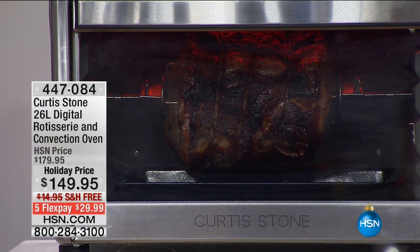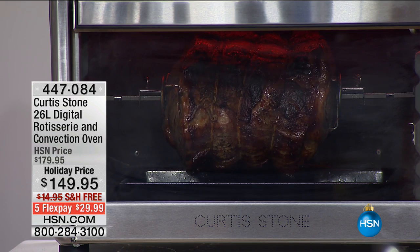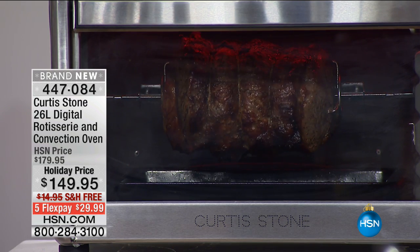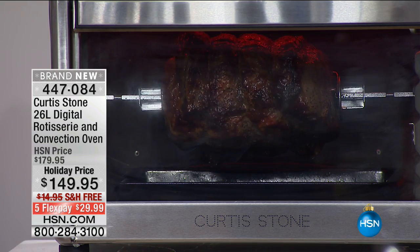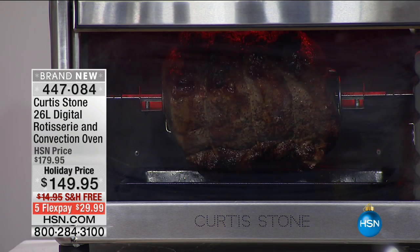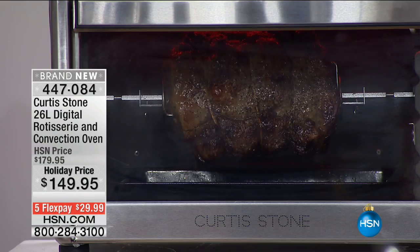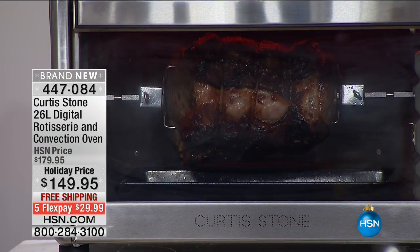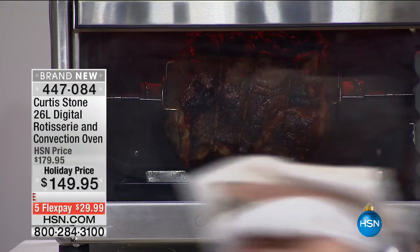Okay, well, get ready, because what you're looking at has never been seen before. Look at this. It is a 26-liter digital rotisserie and convection oven. We're pricing it holiday price at $149.95. We have 5 flex payments on it. We have free shipping and handling on it.